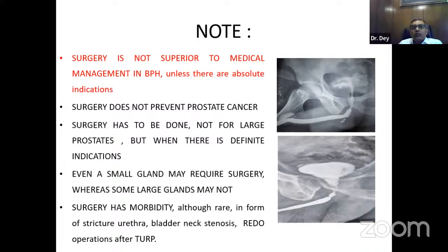Surgery already is its own problem. Today with lasers, with smaller scopes, problems कम हो रहे हैं. However, bladder neck stenosis, tears of the urethra can occur after surgery. So I think surgery should not be done unless it is essential. More importantly, surgery doesn't prevent prostate cancer. Both of patients बोलते हैं कि doctor, ऑपरेशन कर लेते हैं क्योंकि cancer हो जाएगा बाद में. Surgery करने से भी prostate cancer हो सकता है, क्योंकि prostate cancer prostate की capsule में होता है.